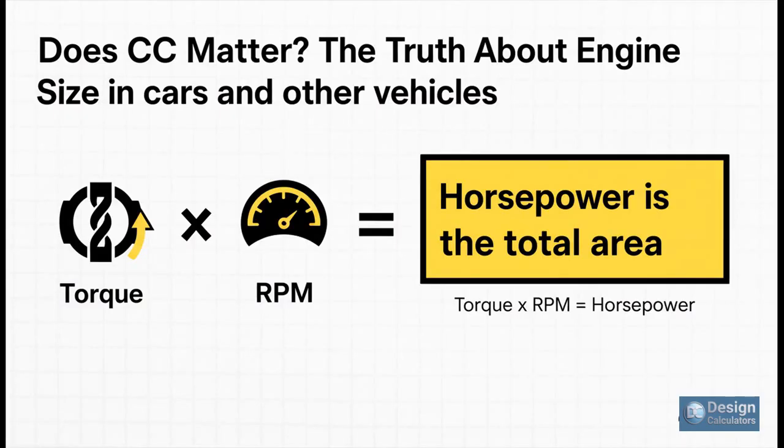So that's the crucial point right there. Horsepower is the total area. It's the real number that tells you the engine's overall capability because it takes into account both the twisting force and how fast the engine can deliver it. Focusing only on torque is like buying land based only on its length. It doesn't make any sense.